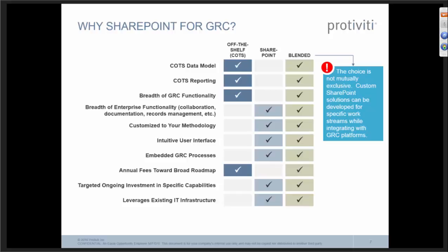When we talk to organizations about what's right for you, whether it's off-the-shelf, SharePoint, or a blend of the products, there are a couple of key decision factors. And I think just highlighting a few of these: leveraging the existing technology footprint. The organizations that we're working with the most in this solution space with SharePoint already have a vested interest in leveraging their SharePoint platform. They've maybe had fatigue with off-the-shelf tools, and they're looking to use SharePoint as a fresh alternative for their organization.